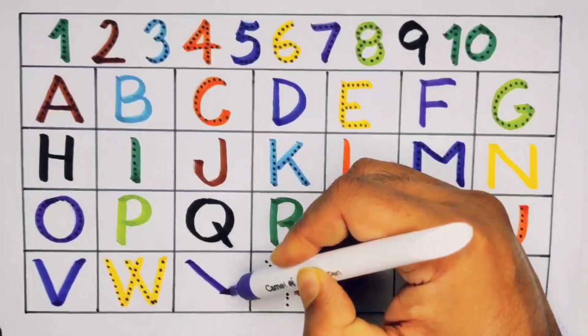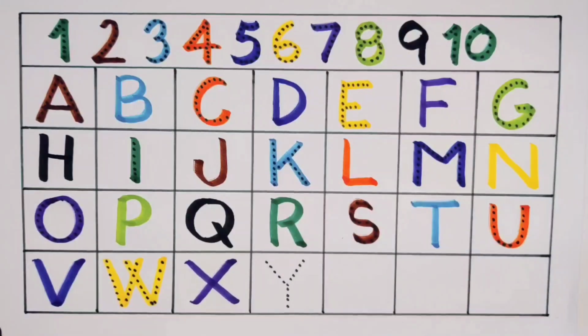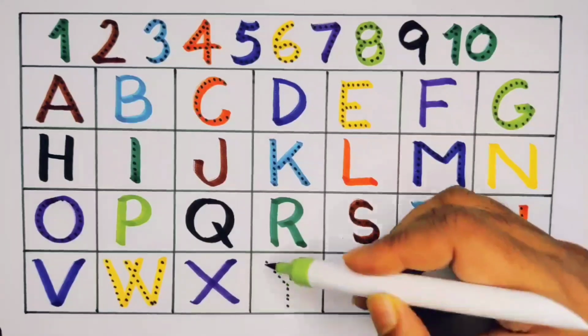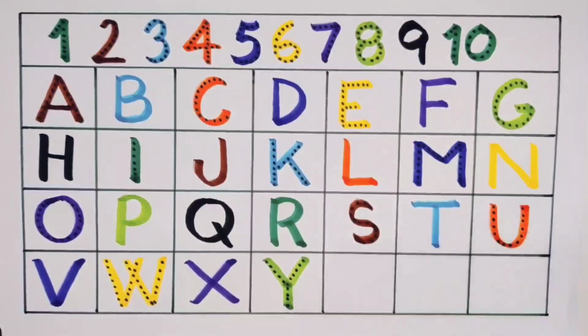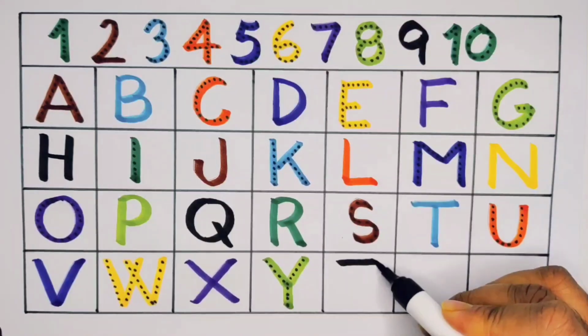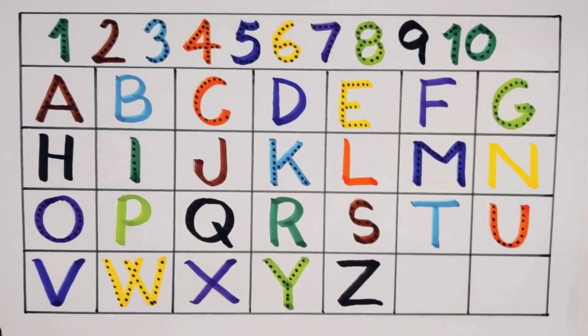It's X. X for Xmas tree. What will be next? It's Y. Y for York. Next, it's Z. Z for zebra. What did we learn?